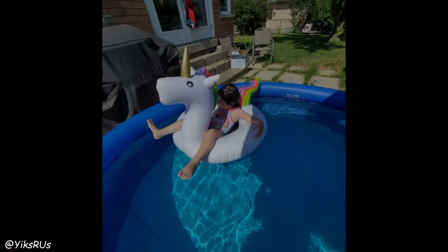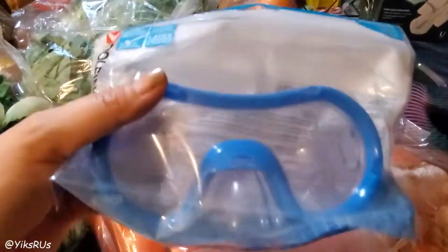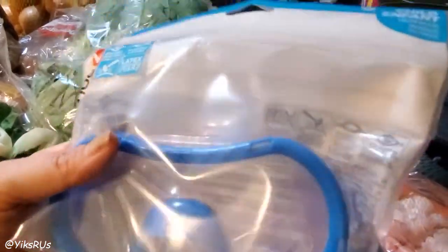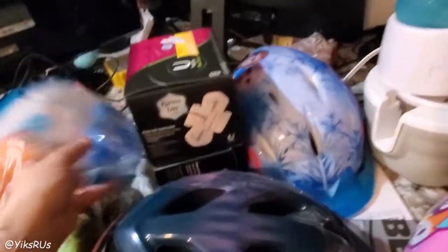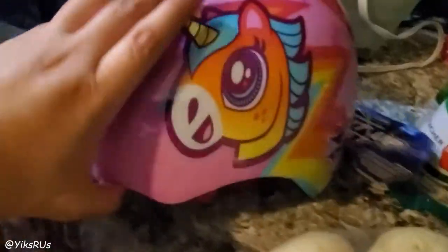Also got goggles because we have a little blow-up pool that we had last summer, and Nathaniel loves playing in water, so Nelson thought, let's get him some goggles and see what he does with it. We got that from Walmart, and then two packages of sanitary pads, also on sale, and also because I was out.